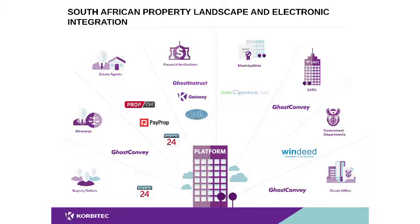Even on the financial institution side, we have some of the banks like Nedbank, Absa, etc., where their messages go through the same platform that will be shared to the consumer as well as to the estate agent and the other relevant parties. Even municipalities. 55 municipalities in the country are already electronically live with electronic rates clearance certificates, and they can also go onto this platform, for whatever reason, if they want to see progress on a specific transfer.